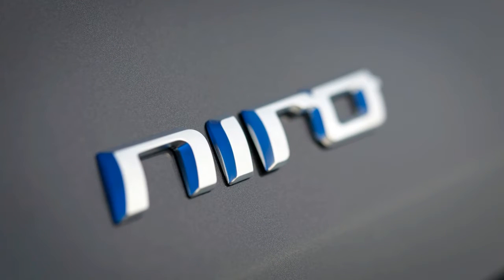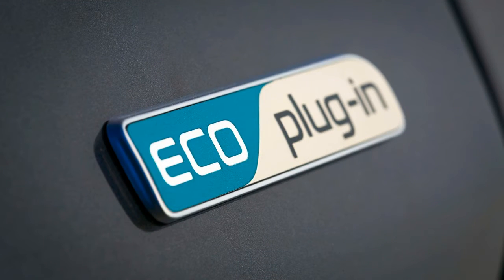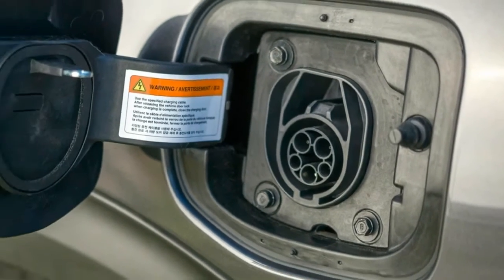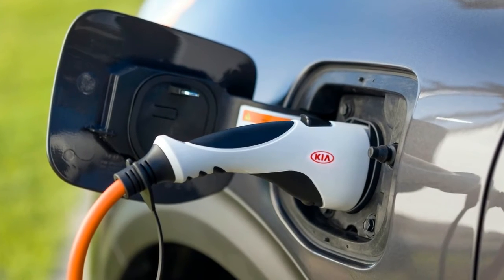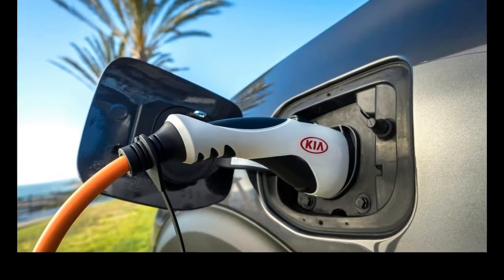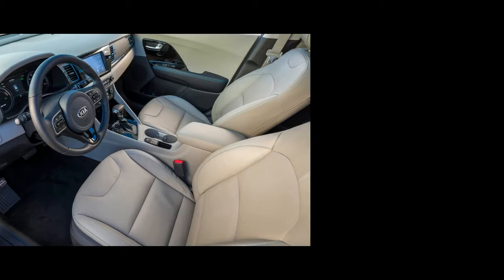Compared with a regular, non-plug-in Niro hybrid, the PHEV also has upgraded power electronics and a stronger electric motor, good for 60 horsepower versus 43. Total output remains 139 horsepower and 195 lb-ft, but there's enough electrified muscle to reach 75 miles per hour in EV mode. Plug it in when you can.